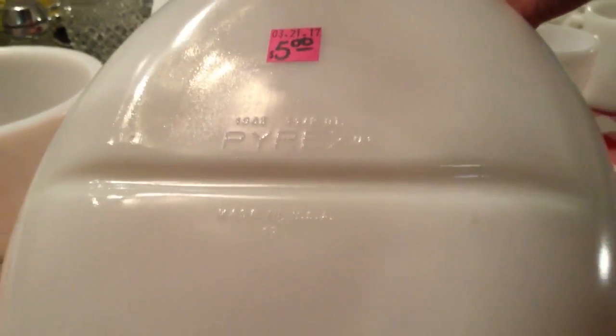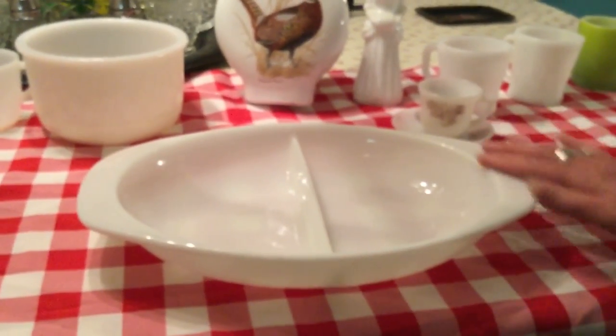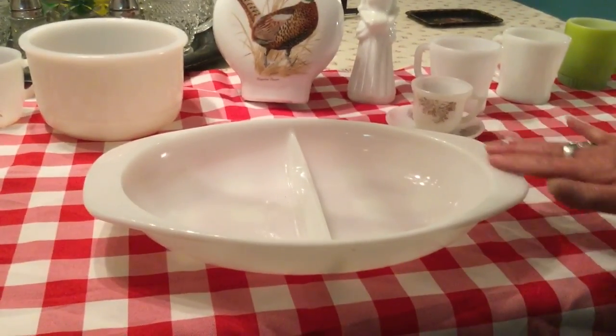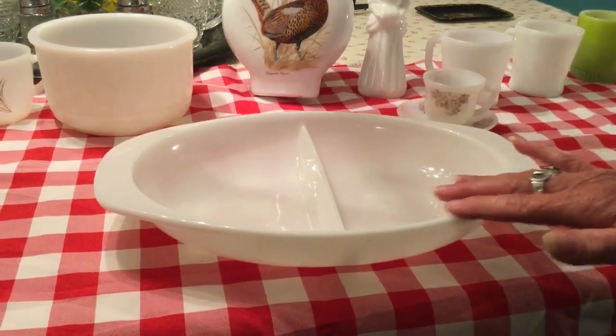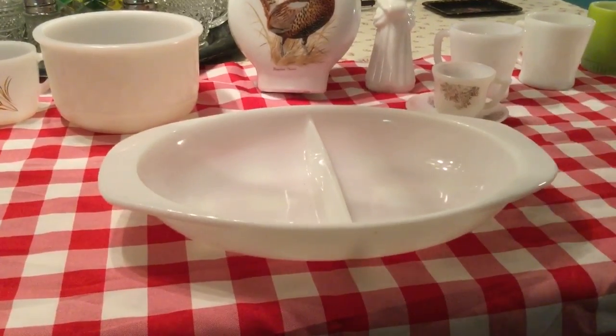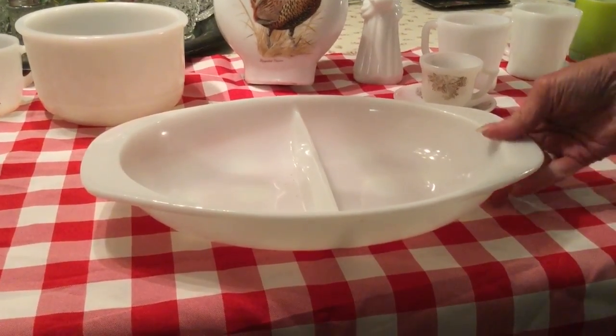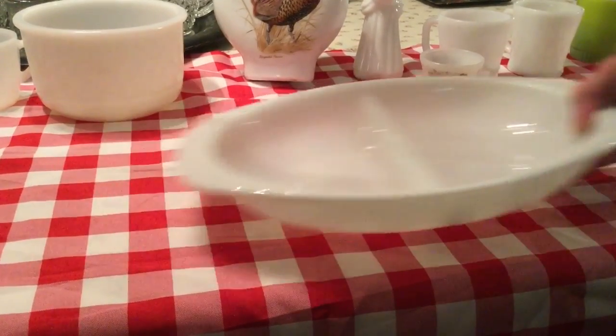This Pyrex divided casserole dish was a really good wooden nickel find. I got it for $2.50. The pattern is called Opal. It's in perfect condition. It's made in the 70s and 80s, and people just love it for its simplicity. On replacements.com, they go for about $33. If I decide to sell it on eBay, I'll probably ask about $15 for it.